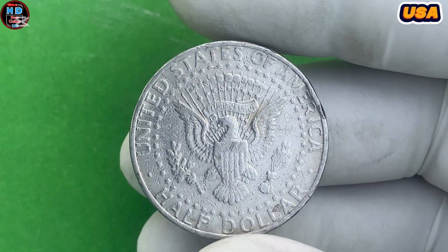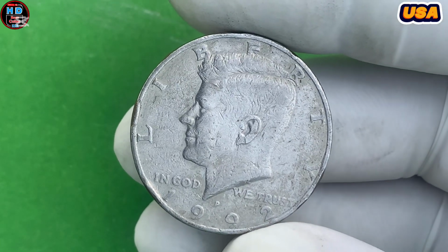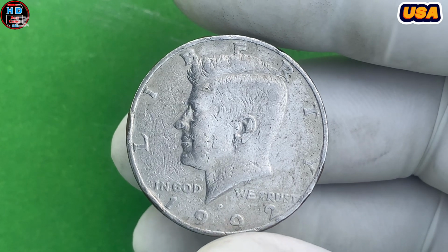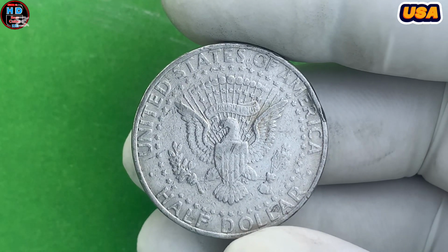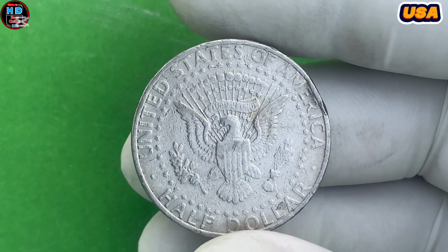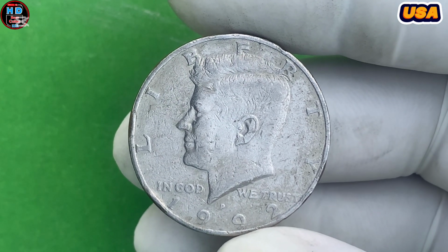Now, you might be wondering just how much a 1992 Kennedy half-dollar could actually be worth. While most of these coins are worth only a few dollars above their face value of 50 cents, there are some examples that can fetch impressive amounts at auction. If the coin is in pristine condition or contains any unique characteristics, its value can increase significantly. In fact, one particularly rare and flawless 1992 Kennedy half-dollar, which contained a rare minting error and was in perfect uncirculated condition, recently sold for an incredible $54,000. That's right, $54,000.